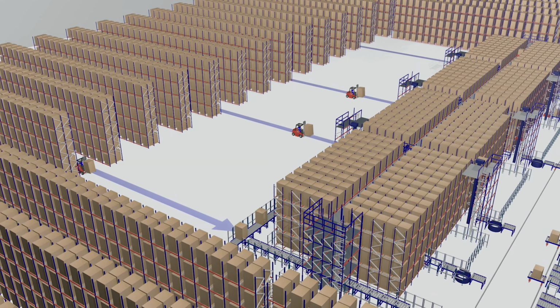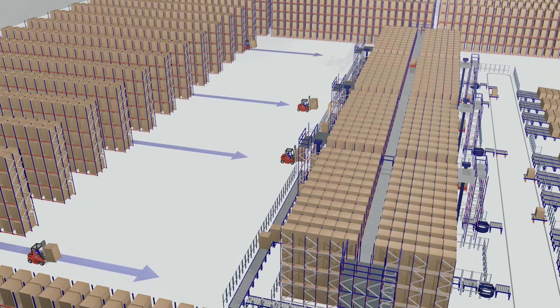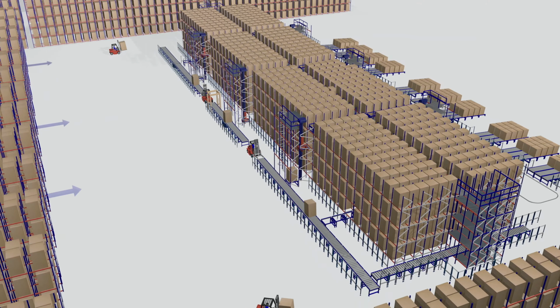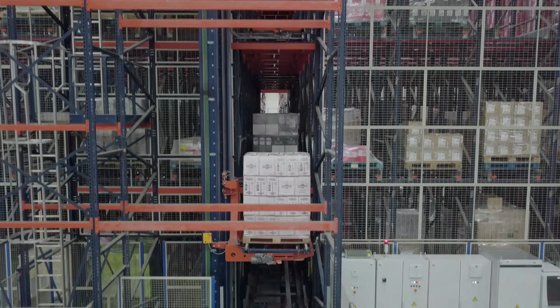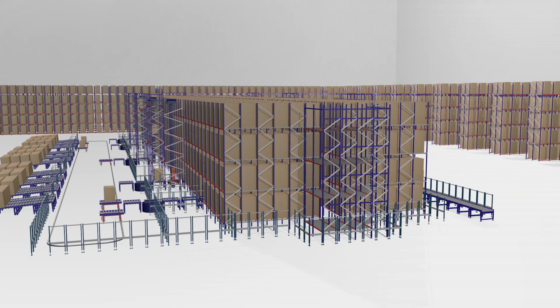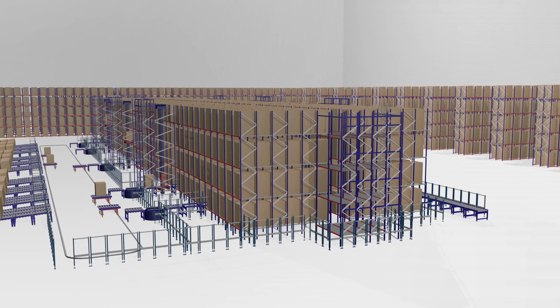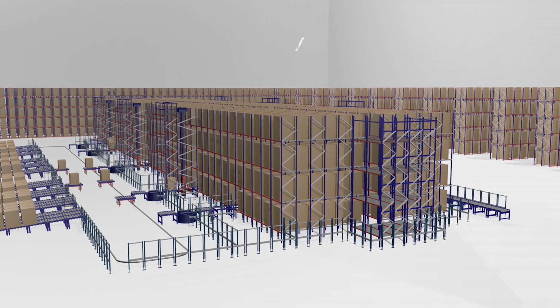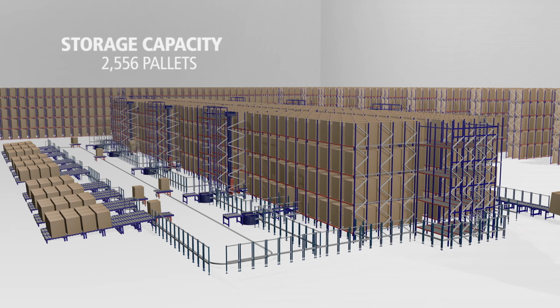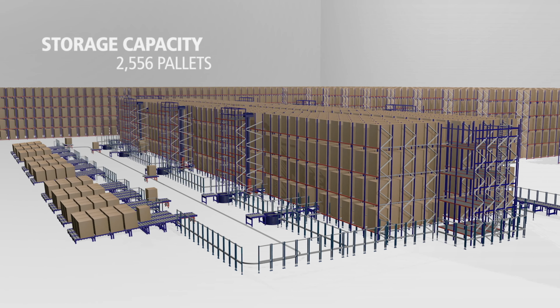At the heart of this installation is the automated warehouse, where order picking work done off pallet racks is combined and consolidated. Thanks to this warehouse, the company has a space where it can store its picked orders and organize their dispatch. This 4-level installation consists of 2 blocks of racking. The racks stand 12.6 meters high and can hold 6 pallets deep. The warehouse has storage capacity for 2,556 pallets weighing 1,200 kilograms each.